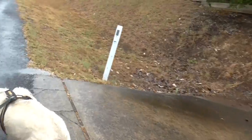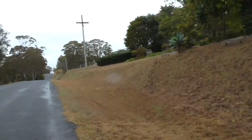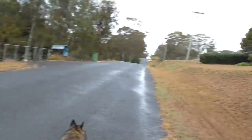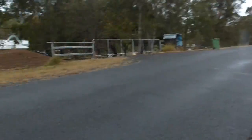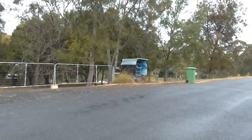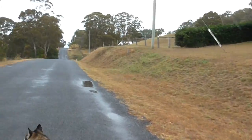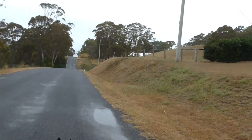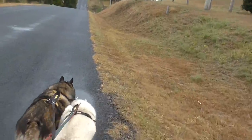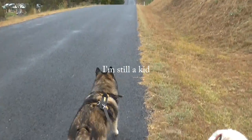Jesse's run. So these are all acreage. They're not farms, but they're more hobby farm size. Looks like these guys are growers. They've got a little hutch set up for whatever they're growing and selling. Hello! Because why not? Little kids at play.